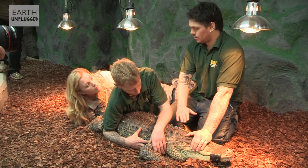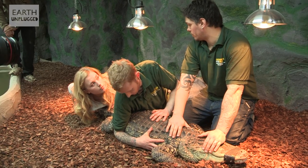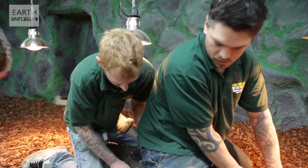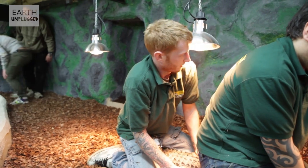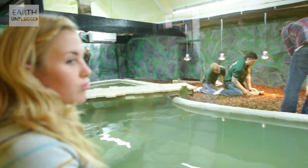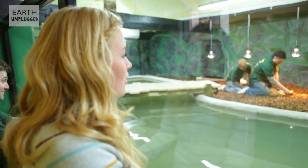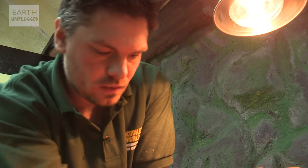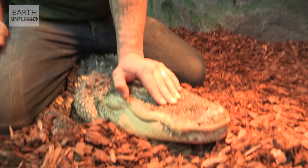She's relatively calm, but the release is sometimes just as dangerous as the capture. So if you're ready to go, all right, ready, go. Jaws are off.